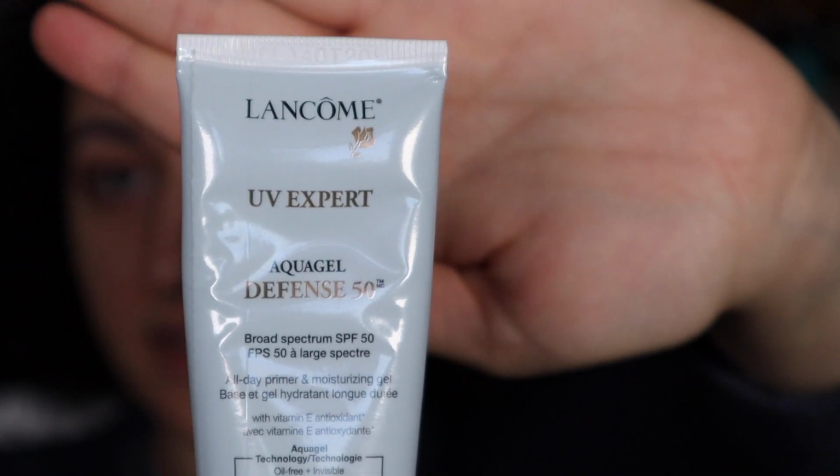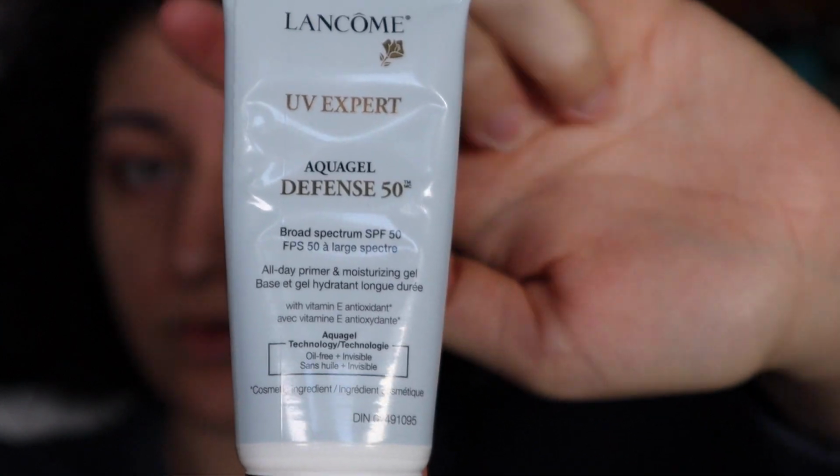First thing we're gonna do is prep the skin with a face primer. I'm going in with the Lancome Aqua Gel Defense 50. It's actually a sunscreen, but I love this, also meant to help as a makeup base.